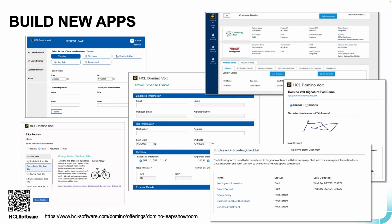But of course, you can do a whole lot more than building survey slides. The Domino Leap team actually maintains a showroom. The QR code to that is on the lower left with a bunch of templates, a bunch of ready-built applications that you could start using or take as a basis for your own application. And this is a wide range of applications, from travel expense claims to bike rentals and signature demos and the like.